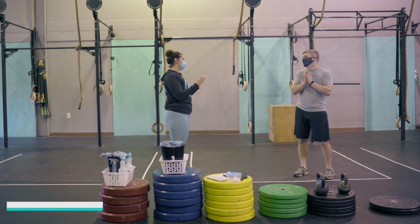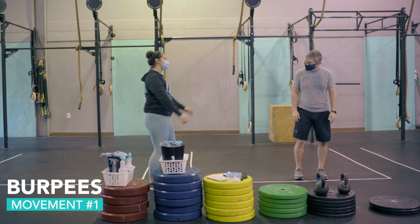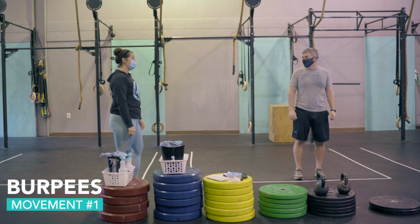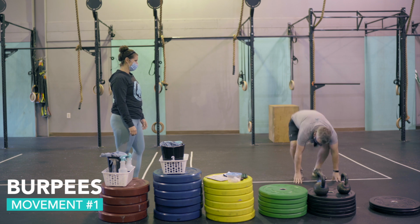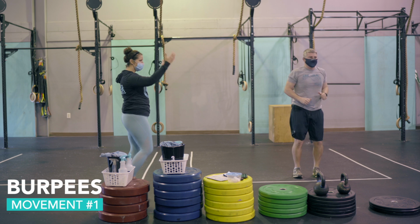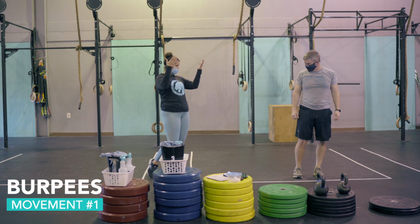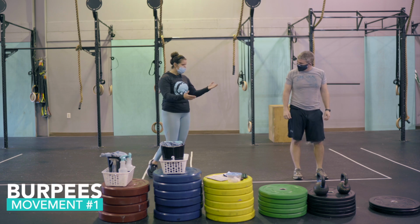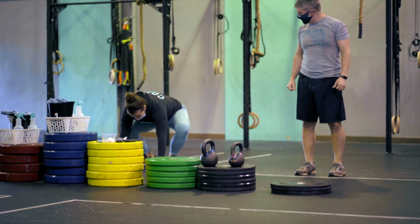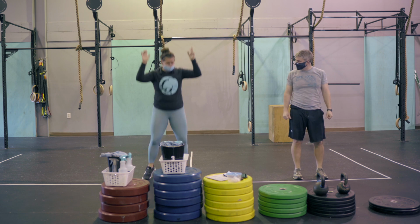So our first movement is going to be the burpee. Do you know what a burpee is? All right. Let's see your burpee. Beautiful. All right, so 2 things for the burpee. We want to get our chest all the way to the ground, and then we want to jump up in the air. So you don't actually have to do the full push-up. You can kind of go down a little bit lower, drop down, jump up, jump in.